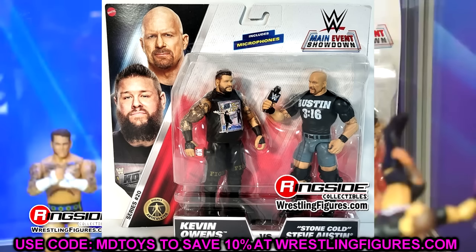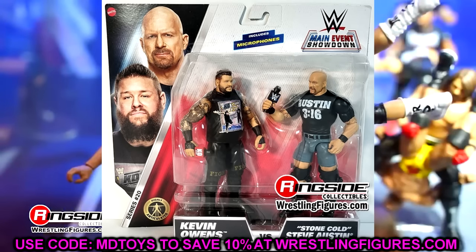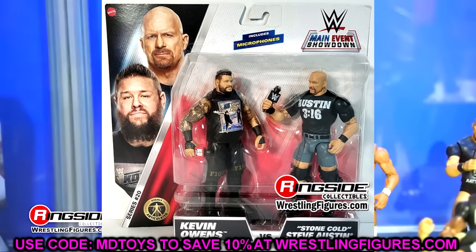And also on the Damian Priest, people are probably wondering why it's not the purple one. That one is going to come with his Ultimate Edition, I'm pretty sure, Damian Priest. I'm pretty sure that is what the case is going to be there.